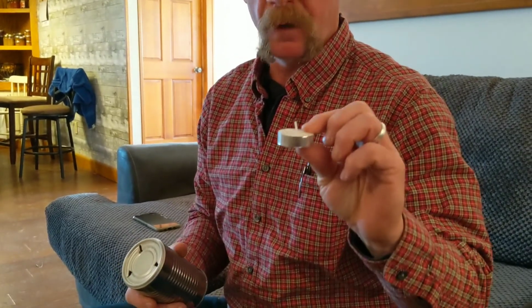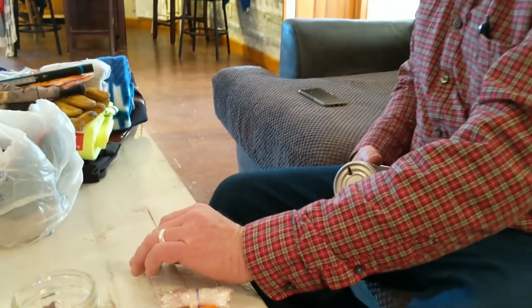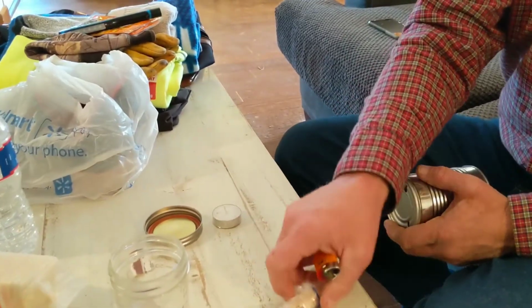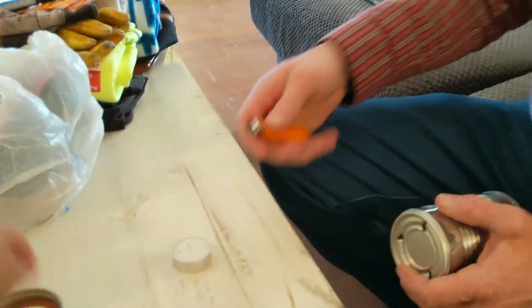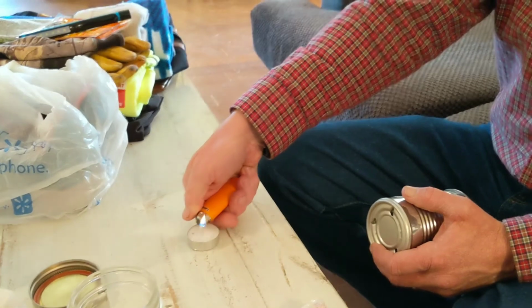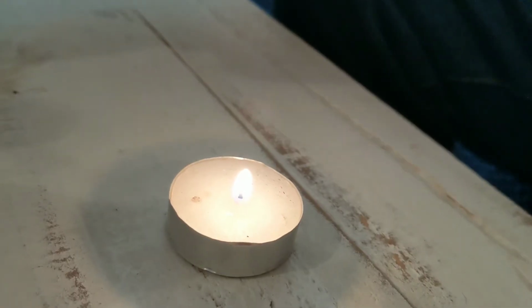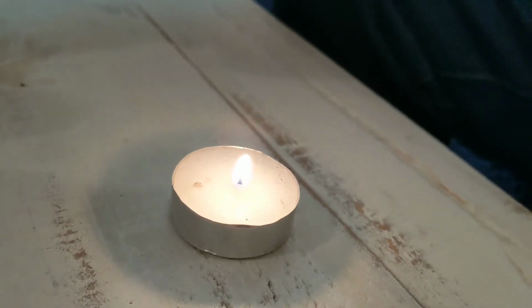The Tealight candles Rachel was just talking about, you're going to use one of these. You're going to set it wherever on your dash or right up there on your console. Take it, use your lighter. You want to let it burn just a little bit. That way that wick gets burning real good.